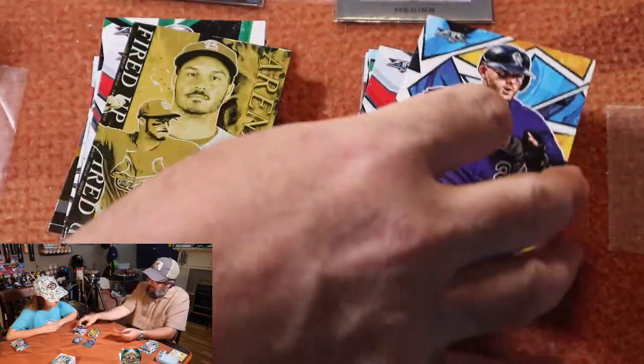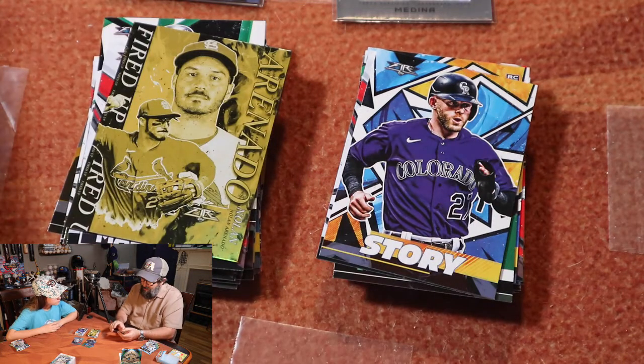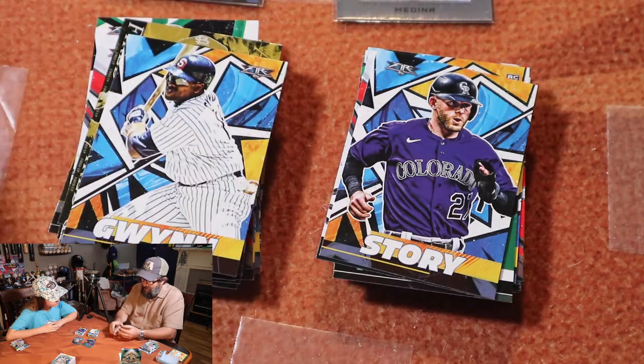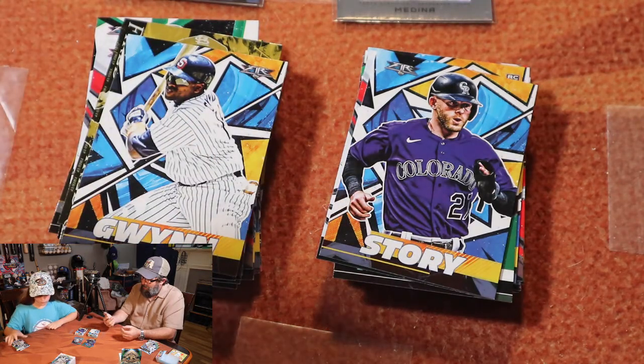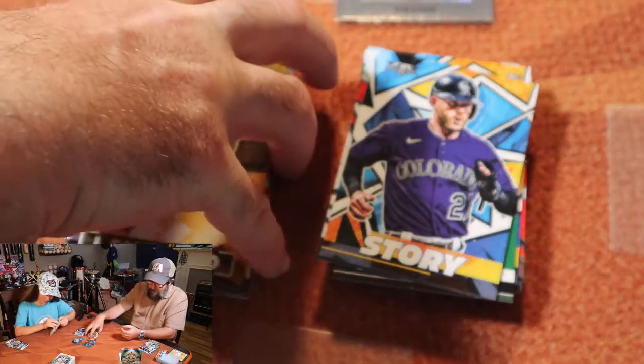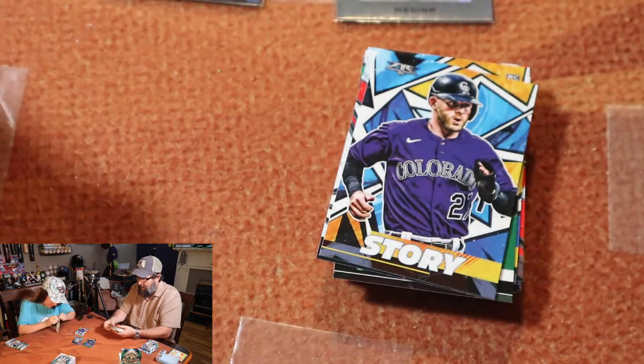Trevor Story. He probably will not be a Colorado Rockies after this. Tony Gwynn, a throwback player there. And Ramón Laureano, Oakland Athletics outfielder. Nice. I do like these cards.